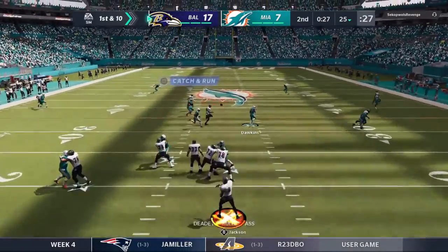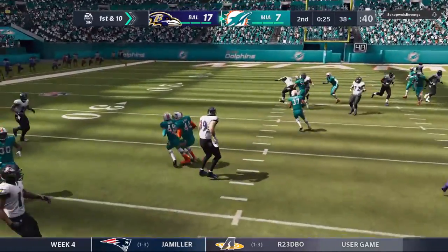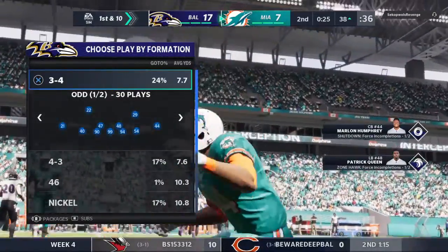From the gun, Jackson. And looking for Andrews, but this is intercepted. Picked off at the 38. Where they have possession, and they have it at the 38-yard line.